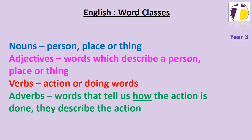Adverbs like to follow verbs around, a bit like adjectives do with nouns. And adverbs tell us how the action is done, so they describe the action. They might see that the verb is running and they try to add things like running slowly, running quickly. And those are words that tell us how something is done.